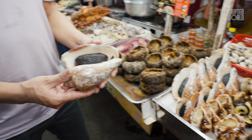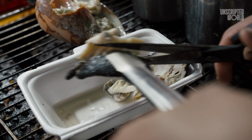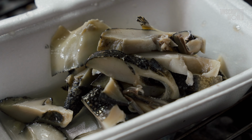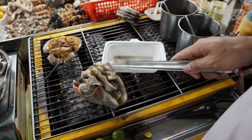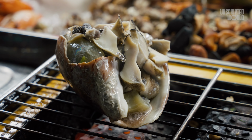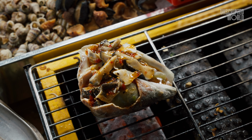Giant snails may sound like they're right out of a movie, but they're yet another tasty snack here at the night market. The snail is taken out of its shell and cut into bite-sized pieces, then placed atop the shell again. The snails are often used as mini ovens on the grill to heat up the meat. To serve, it's dressed with a marinade of fish sauce, chili, and sugar.